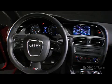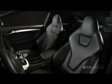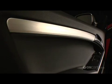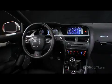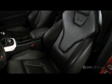In Audi's S5, we find all the best of this German brand. Great materials and build quality, solid performance and reliability, etc. Plus some unexpected flair in its exceptional and emotionally inspiring design, inside and out.